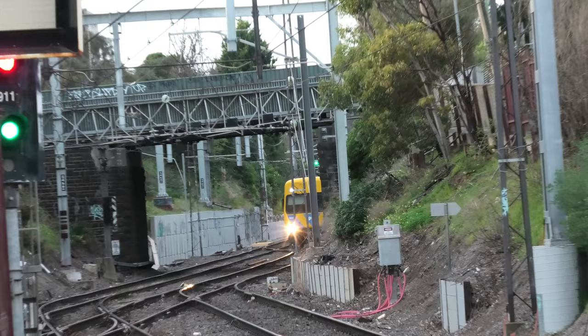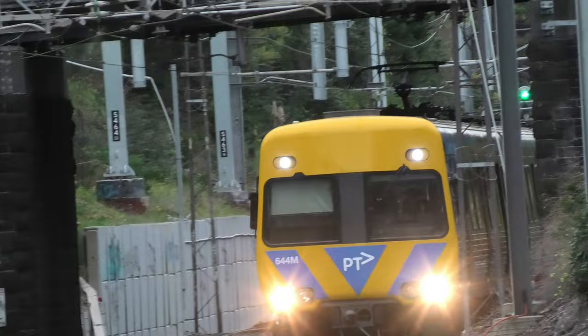So we have a Sandringham service into platform 2. This train will stop at Hampton and Sandringham only.